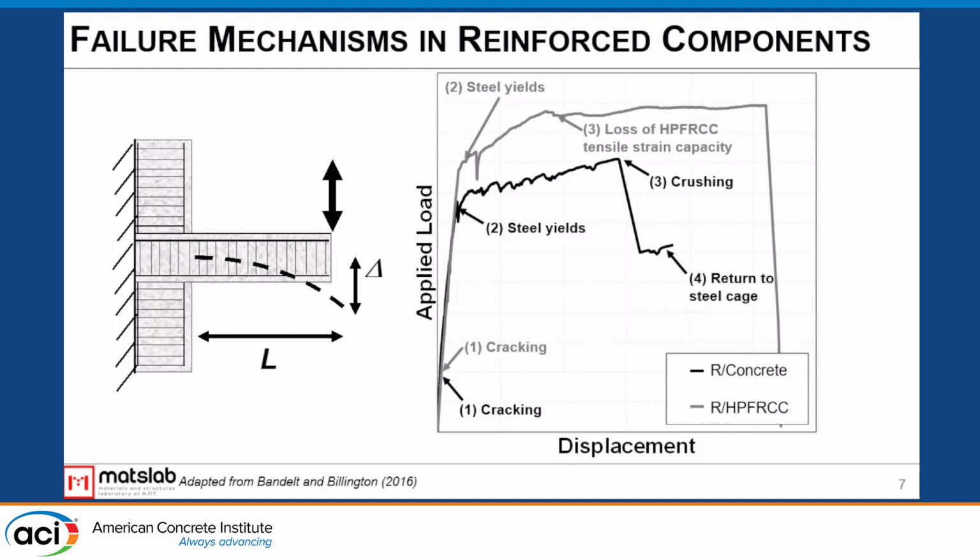The difference is that with the reinforced concrete, you crush and you return to whatever the steel cage is, whereas with the HPFRCC, you can continue on until eventually the steel fractures. That's partly because the concrete holds together so well in compression that you don't lose strength due to compression. You continue on until eventually the steel bars fracture, and you get another type of failure mechanism.